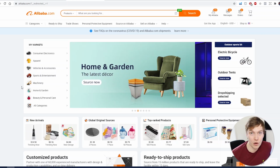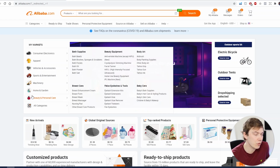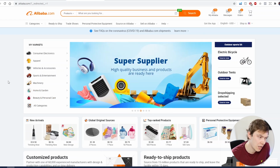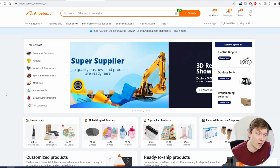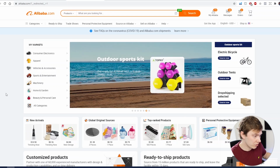But water bottles obviously come in all sorts of shapes and sizes. So let's say, for example, you want to sell a water bottle, and the way that you're looking to stand out is on the design. You want to offer something that isn't currently on Amazon when it comes to the way that the water bottle looks.